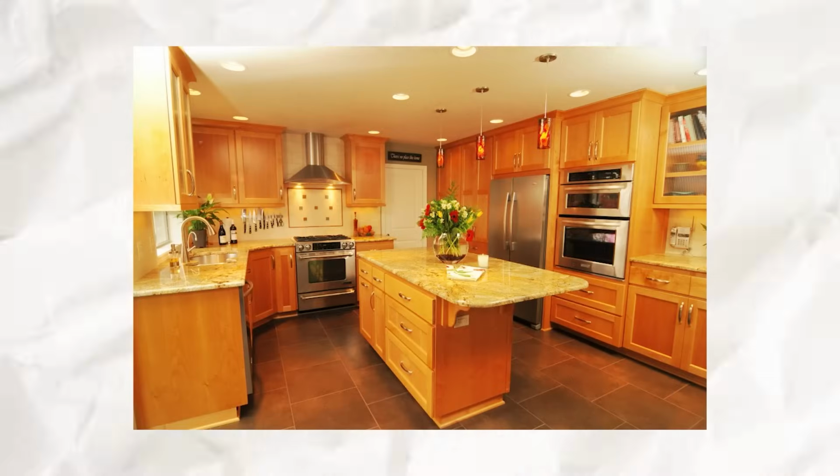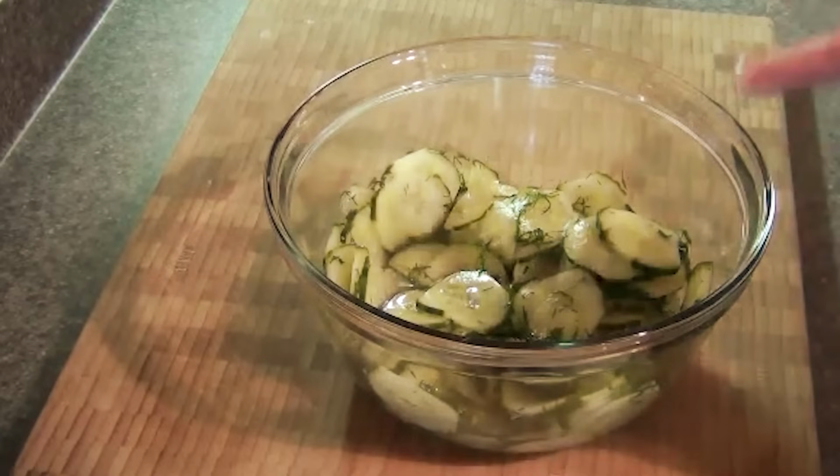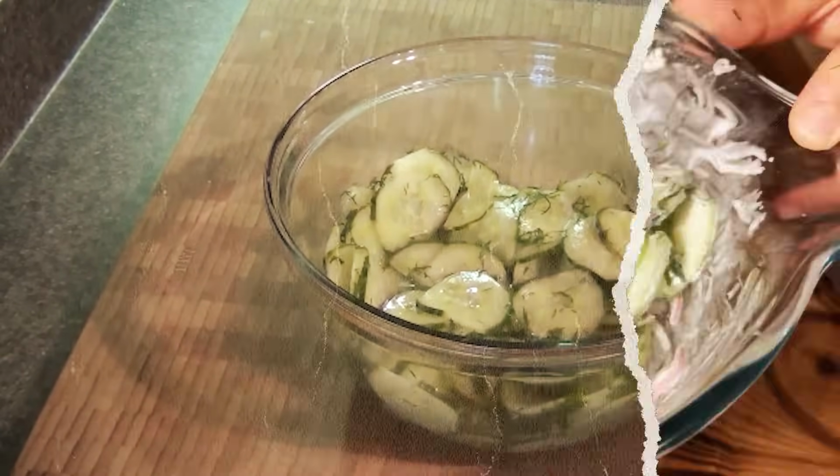It was a popular choice in mid-century American kitchens for its clean taste and ease of assembly. Cucumber and dill salad offered a crisp contrast to heavier main courses, making it a welcome addition to summer meals and potlucks.